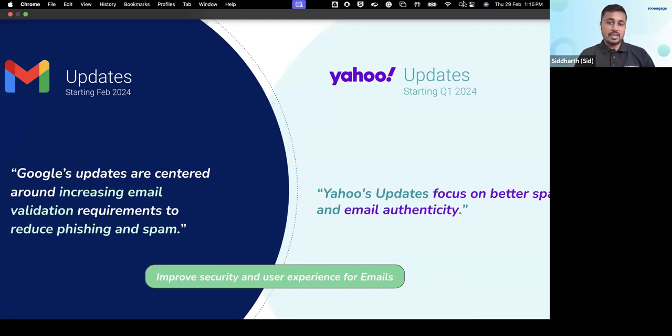It's focusing more on email authenticity and spam control. So overall, as an avid email user, I believe this is a step in the right direction. These requirements will definitely help marketers, brands, or anyone out there improve the security and the overall user experience for the email, and ensure there's less spam in the email inbox.